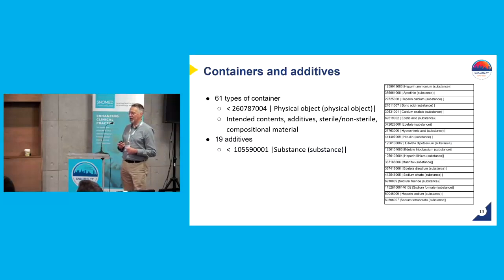And we also worked on containers and additives. So we had 61 types of container. They were all in the physical object hierarchy. We have actually produced a briefing note for having additions to the concept model for physical objects. So hopefully if that passes, then we can fully define a lot of those containers. And we also found 19 additives that we are looking to use in the value sets.